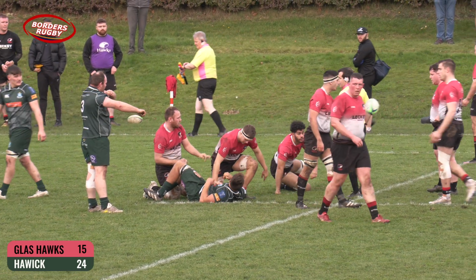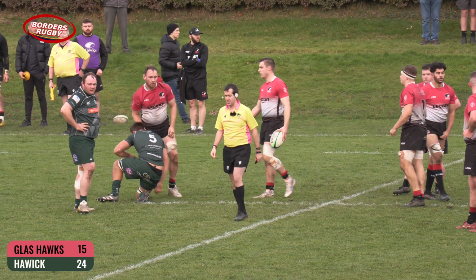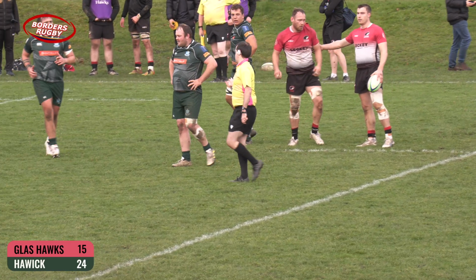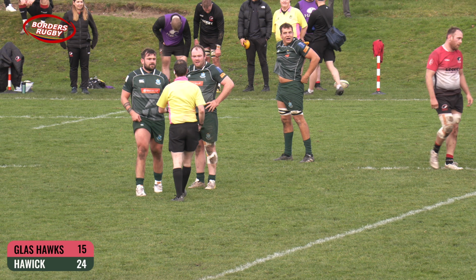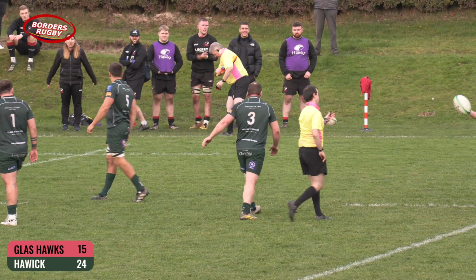And the referee here is going to have a chat with Sean Muir by the looks of things. Never fear of a door. It's a team warning for number of penalties. Away you go. Number of penalties.